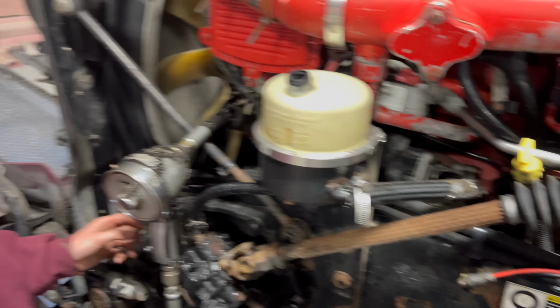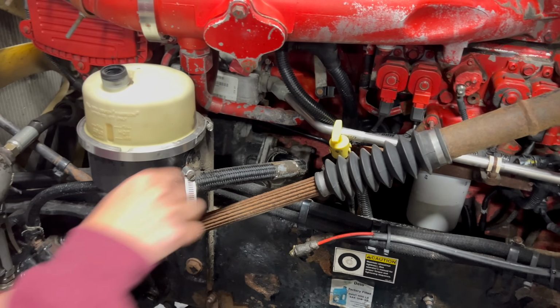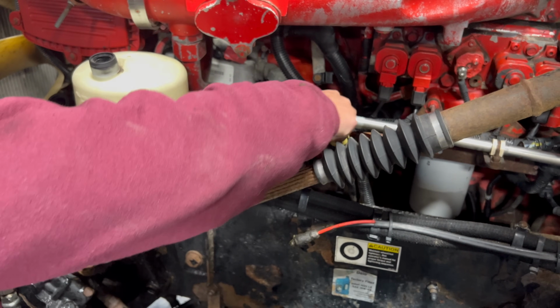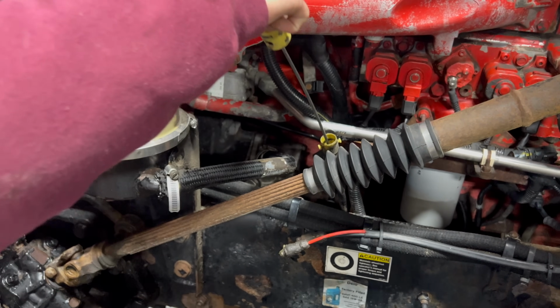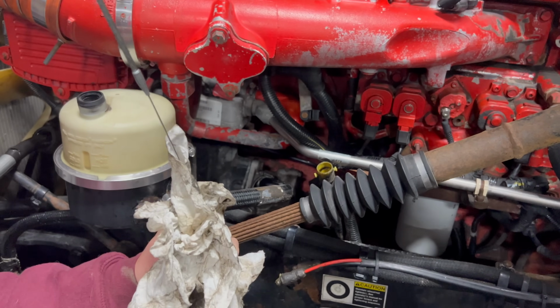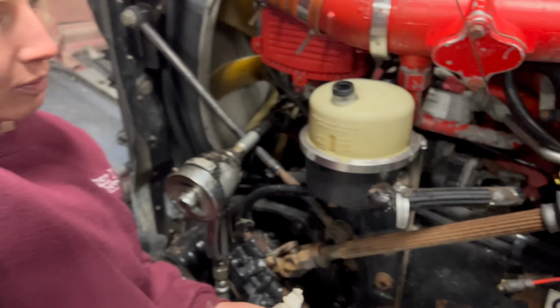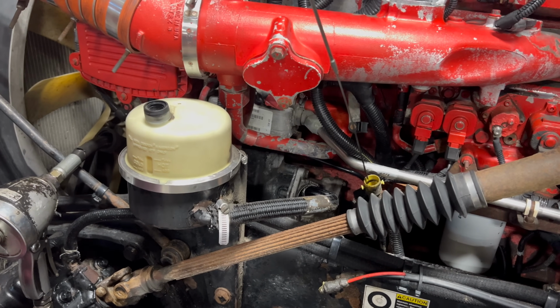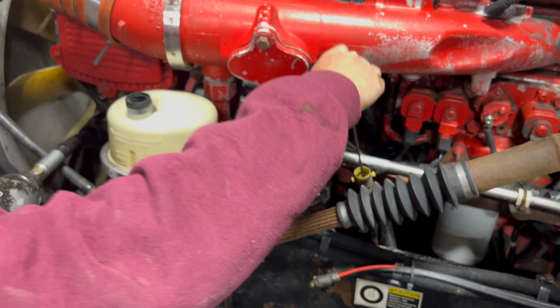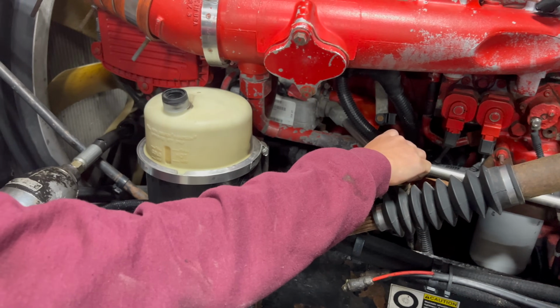Now, here's a rag to check the oil there. Pull the dipstick out. Twist it to the left first. Now pull it out. There you go. All the way. You know, I do know how to check dipsticks because I'm around dipsticks all the time. Oh, yeah. There's not going to be anything on it yet. So I got to wait. Just wait a little bit.